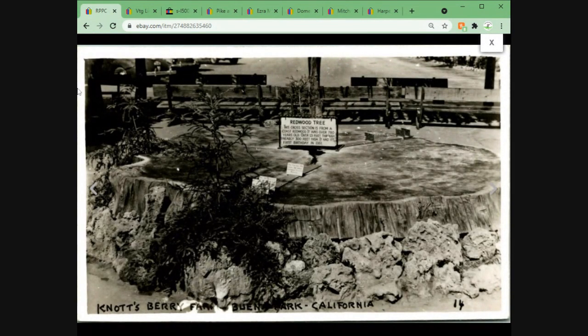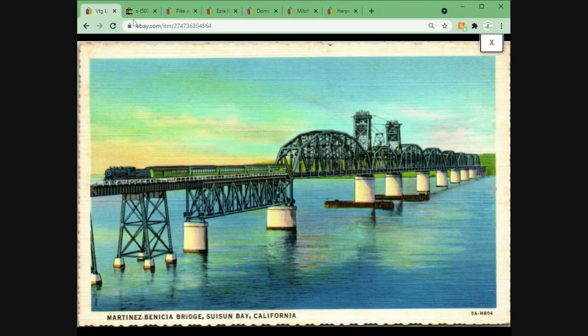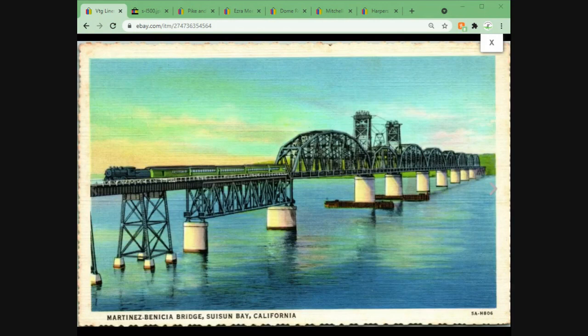This one just sold this morning, Knott's Berry Farm, the redwood tree in Buena Park. Nice real photo postcard. Unposted. Sold this one for a whopping $2.51 plus shipping. Here's Martinez and Benicia Bridge in Suisun Bay, California. Nice linen postcard. It's got the sort of ridged edges, which is a little bit less common, but very nice postcard. Unposted, sold for $7.95 plus shipping.